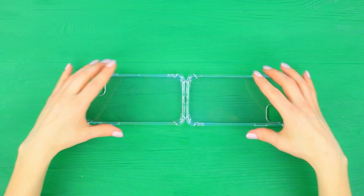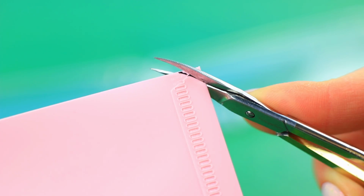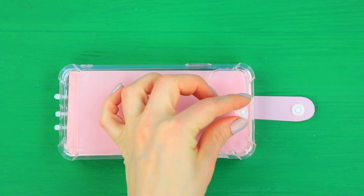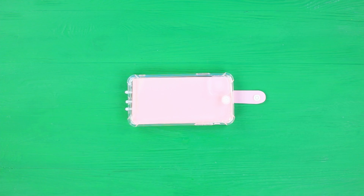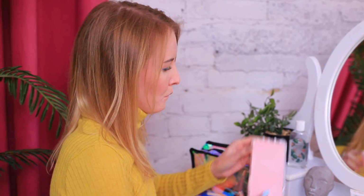Connect 2 phone cases with cable ties. Trace the case on a plastic envelope. Cut it out. Hot glue the plastic piece to the side of the case. Glue on a button outside. Put money into the pocket.